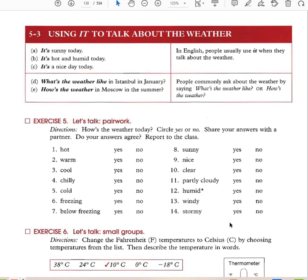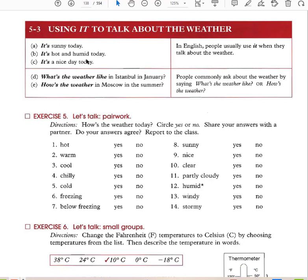In the morning. So here, it's sunny today. It's hot and humid. It's a nice day. In English, people usually use it when they talk about weather. What's the weather like in Istanbul in January? How's the weather in Moscow in the summer? So people commonly ask about the weather by saying, what's the weather like and how's the weather?